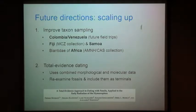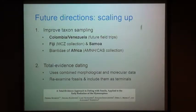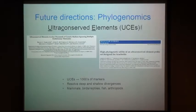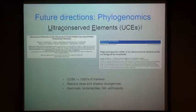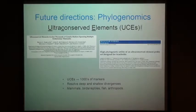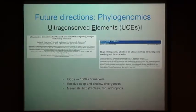We also would like to look at total evidence dating, trying to create a character matrix for the morphology, and place the fossils into that as terminals, and then analyze the data to see exactly how that compares to our previous analyses. So these are next steps, as well as scaling up to phylogenomics. I'd really be interested in using ultra-conserved elements, which produce thousands of markers. They can resolve both deep and shallow divergences, and they're available now for mammals, birds, reptiles, fish, arthropods, and as of last year, there is an ultra-conserved element probe set that has been designed for arachnids. So that's really exciting, and I hope to be able to use this method to see how we've done with our multi-locus phylogeny.